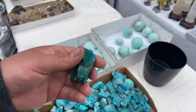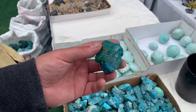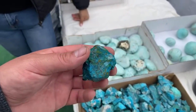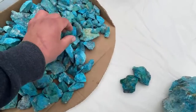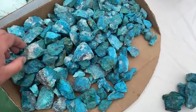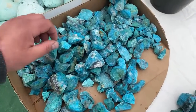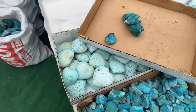Real cool. How much for the chrysocolla? 1 kilo, 24. ¿Qué es eso? Chrysocolla, from Peru. Oh, nice. 25, sí, por libra? Yeah. That's cheap. I'm going to have to get some right here, right now. Just quickly pick out some pieces that I like. Will they cut? We will find out. If they don't, I will give them away. Well, that's what I see that I like. Just those ones.